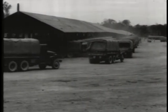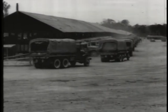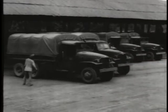Most of the drivers who handle the trucks on the arduous route are Negroes. After refueling, they begin the 103-mile run to the transfer shed at Xingbuyang, Burma. The convoy route is through the treacherous Patkai Mountains. At Xingbuyang, the cargoes are transferred from the 2.5-ton trucks to 10-ton trailers.